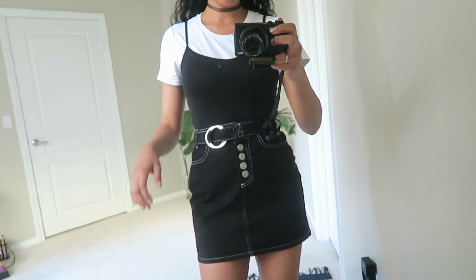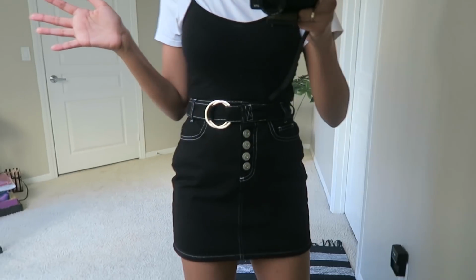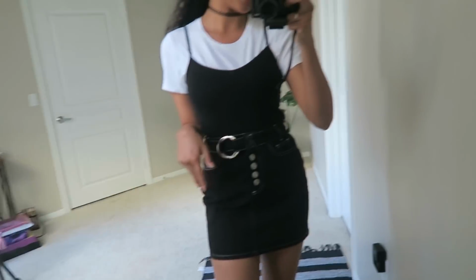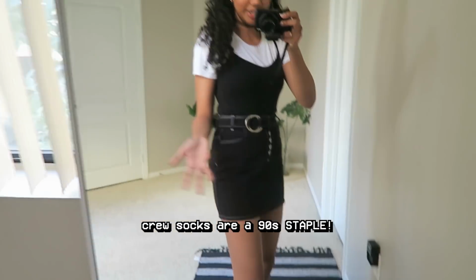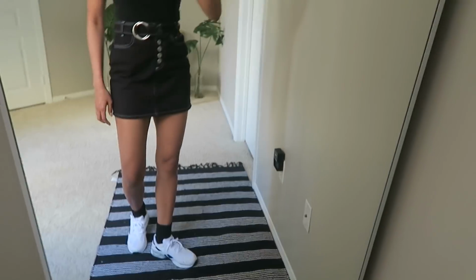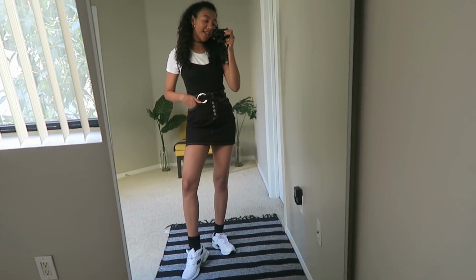But another trend that was very popular in the 90s was chokers in general, but especially the tattoo chokers. These were very popular in the late 90s to early 2000s. I personally love these so much. I used to wear these when I was younger, so you know. And then I paired this with a black denim skirt and I tucked everything in. I feel like if it was a nylon skirt, it would be more 90s, but I just don't have one. This is what I have that matches with this outfit, so that's what I'm wearing. And then some black crew socks, because you know, my outfit is black. I'm getting super matchy-matchy with the black and white Reebok Aztreks, so we are super matchy today.